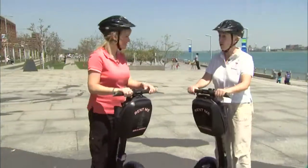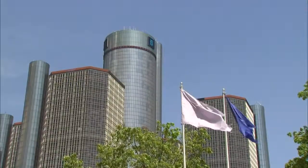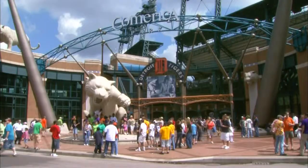My goodness. We do offer tours. Generally, they're two-hour tours. We have the Central Business District one called the City Tour, and that takes you around to all the major items. Here on the riverfront, General Motors Renaissance Center, the stadiums and all that sort of thing, Campus Martius. And then we also do a couple other tours.